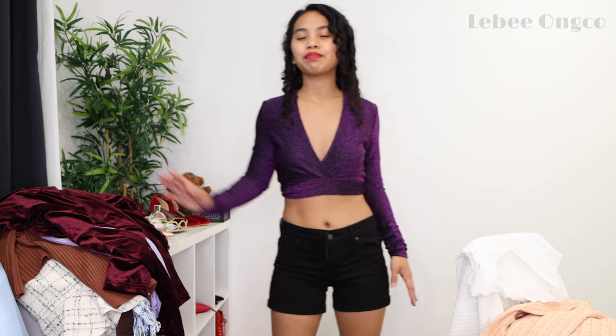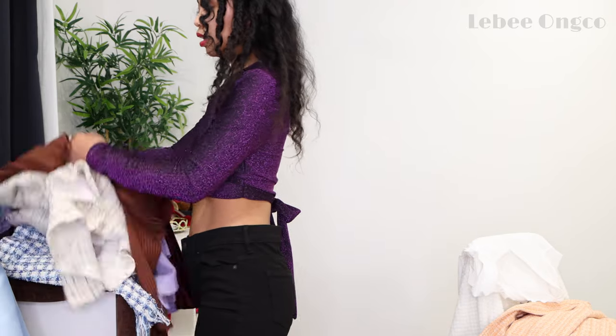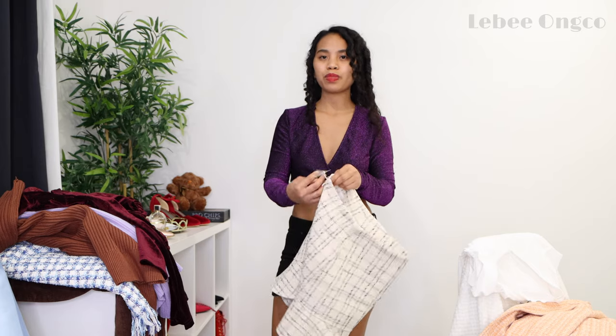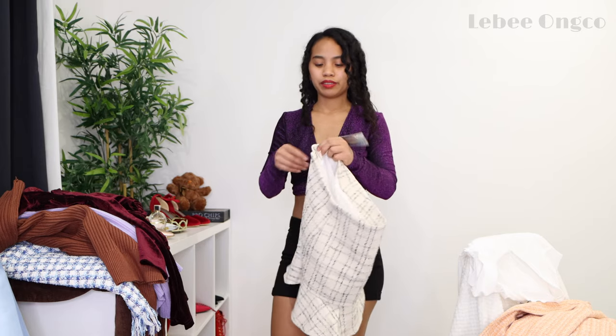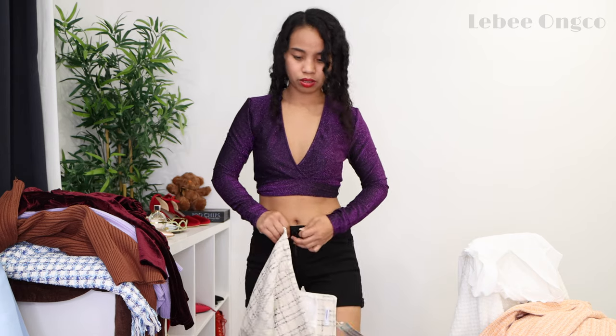So that's the first stuff. I really love this one. Maybe I'm gonna do it with this, what do you call it? This skirt. So, just gonna do that one.